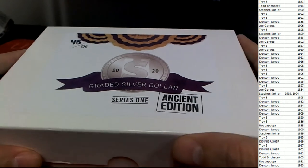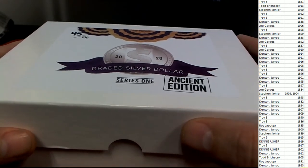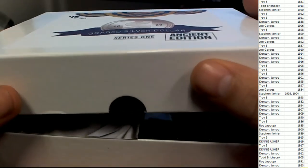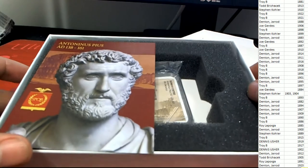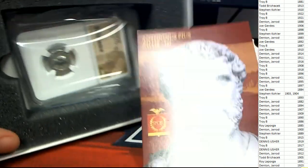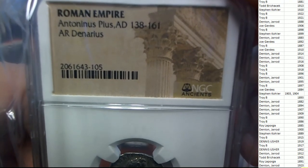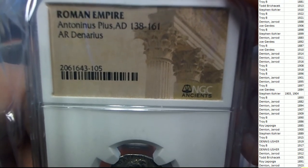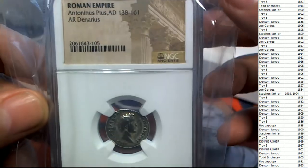Graded coin box spray. Good luck. Is it a gold coin? Is it an ancient coin? Oh my. It is going to be an ancient coin. Roman Empire. 138 AD, 161 denarius, AR denarius.